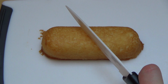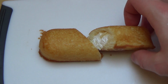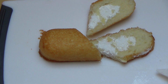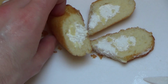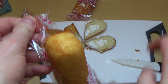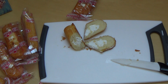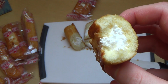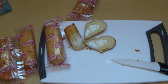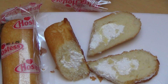Alright, so here we go. I cut it and it was very smooth. And as you can see, there's a lot of creamy filling on the inside. So let's cut here as well. Okay. And I think it looks very delicious. Let's have it. Let's open the second one. And here we go. Very soft. It's simple. It's very simple.